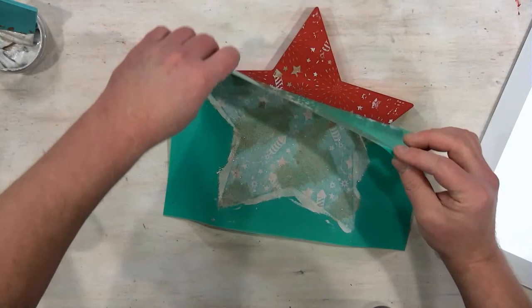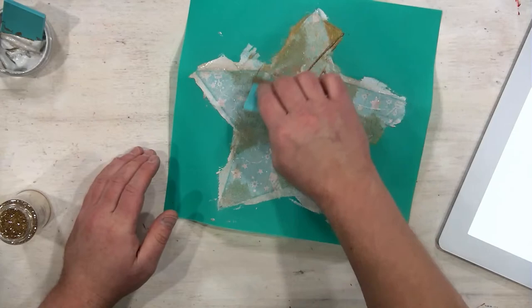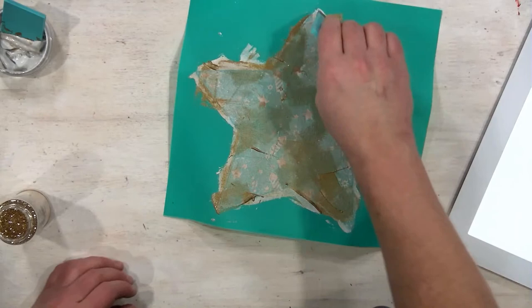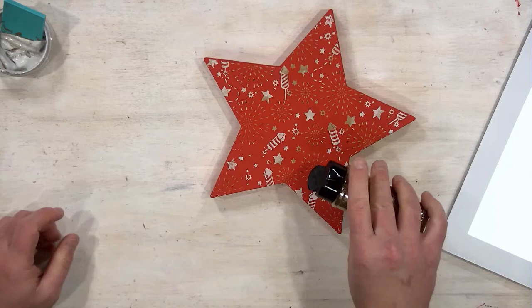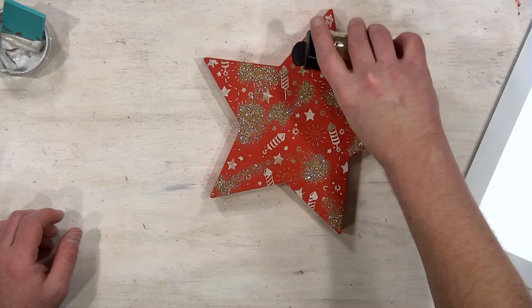Okay, so it kind of dried a little bit, which is fine. We're going to grab our squeegee, get a little bit more of the shimmer gold in there, and just put it right back over. As long as you don't lift your transfer up completely, you can always lay it back down. Voila. Okay. Now, as long as it is still wet, you can put glitter on it. Just know that it basically instantly dries it.